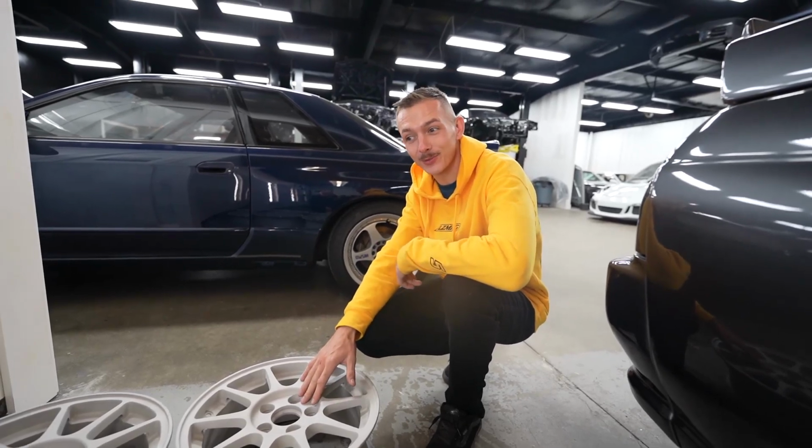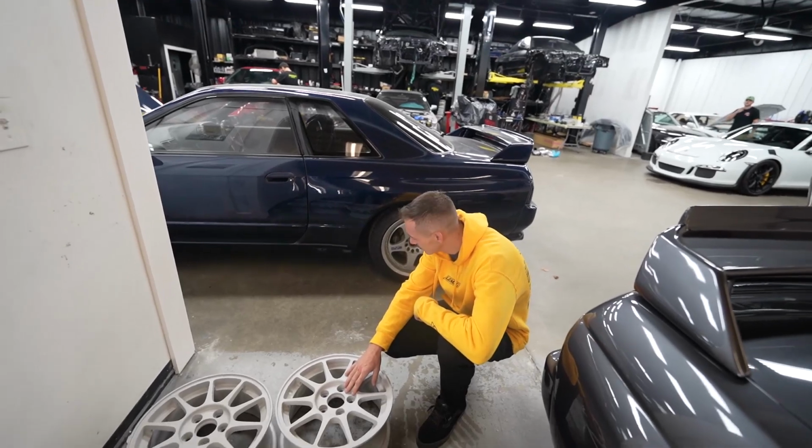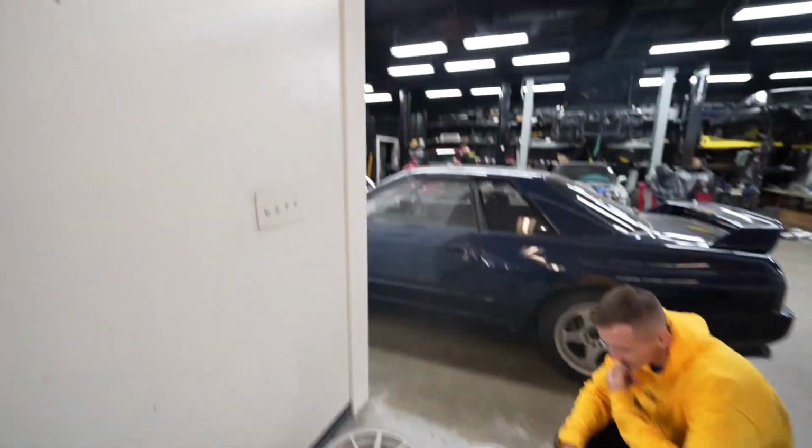They look very similar to these ones. What are they? These are ITR. Those were the tarmac twos. So anyway, these are going to get repainted in the OEM championship white. We're going to paint them. We're not going to powder coat them because they were painted from the factory, and the only way to really match it, I think, is going to be to paint it. So that's what we're doing.